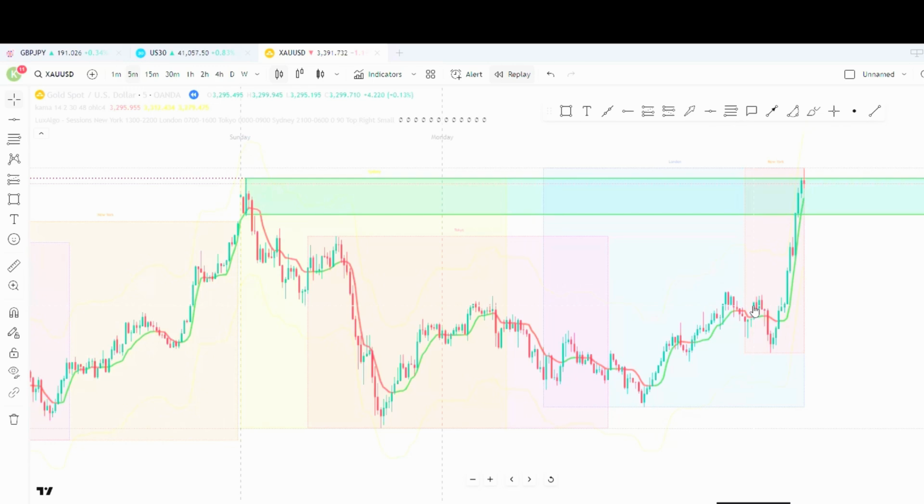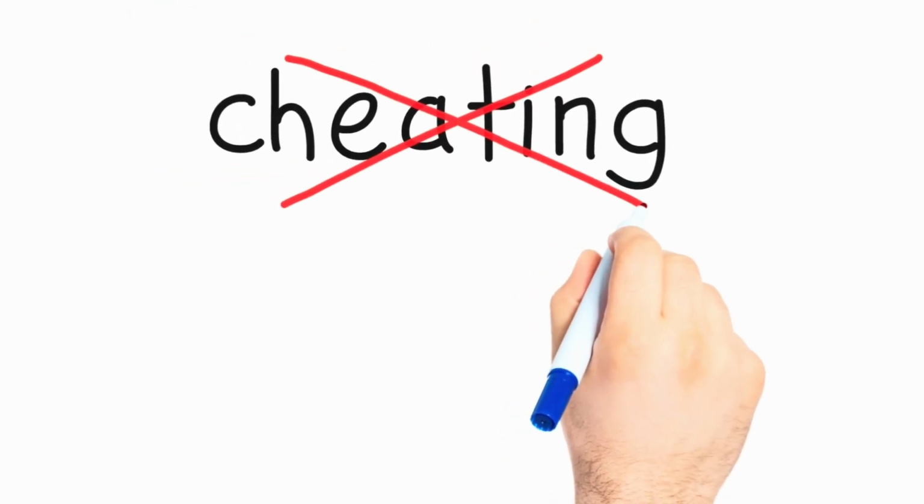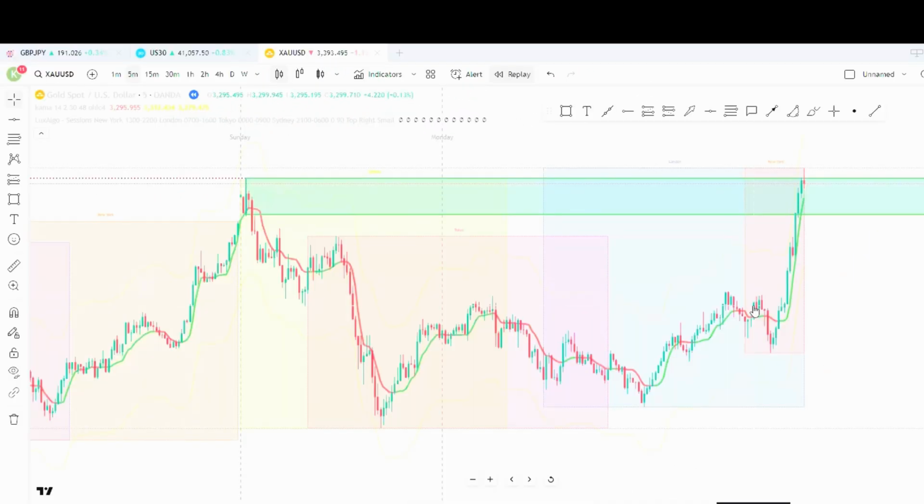That's really what trading is. Don't cheat on your pair. Don't be a cheater. Lock in, and go all in on the pair that you have selected. Love it, embrace it, understand its likes, its dislikes, know when it's awake, know when it's asleep, know everything about it, right?